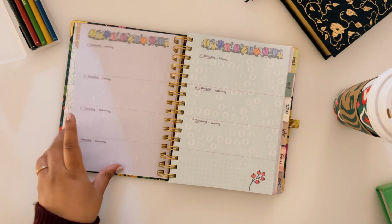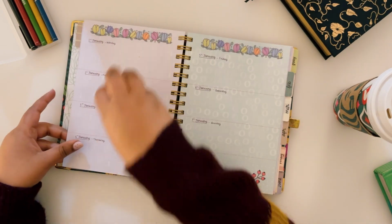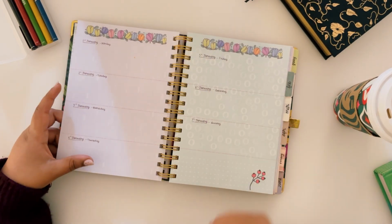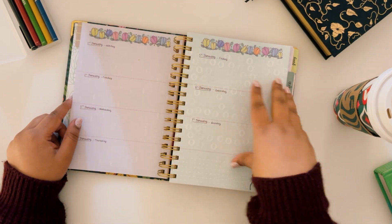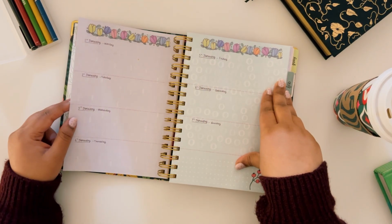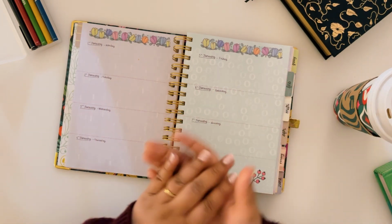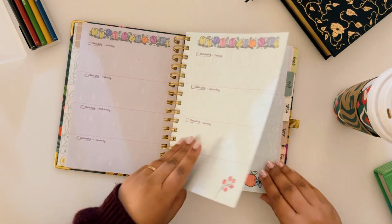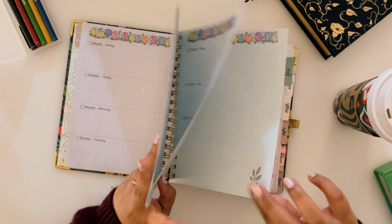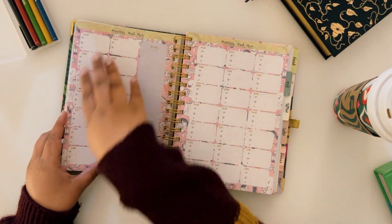So I do that, and then I go to this monthly calendar page. I see what appointments I have, and then I mark that down with stickers so that they stand out and get highlighted a little bit. This is what I do once a week. And if these meal planning pages are there, I would do this once a week as well.